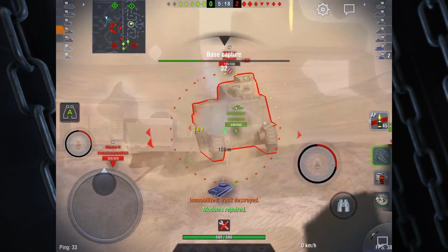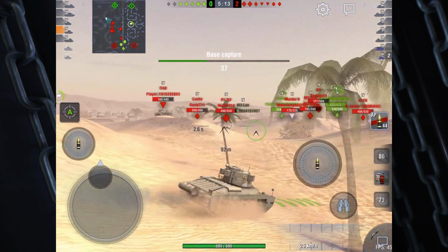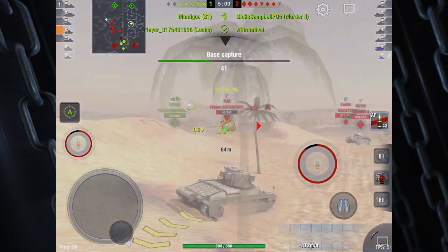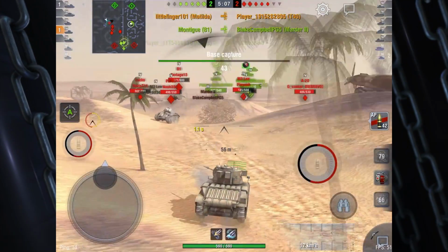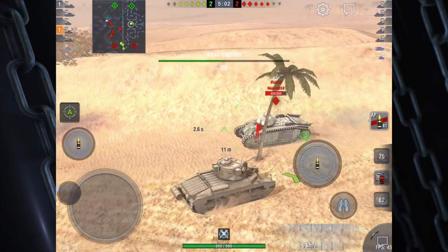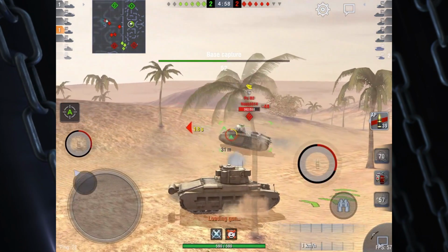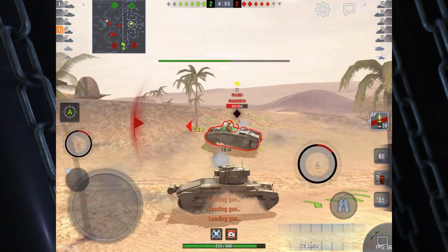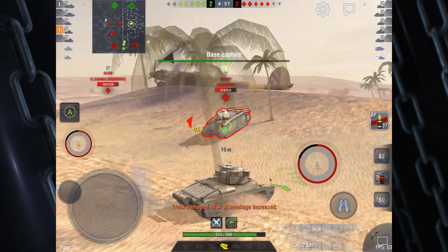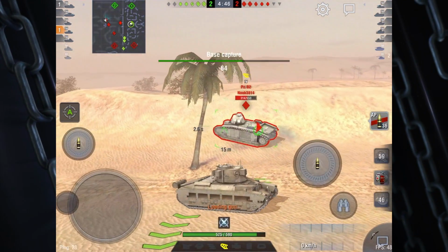Got my track shot. Now M3 should be able to penetrate. He must have just hit a bad shot there. T40. We'll go ahead and finish him off. And not much I can do here. The B2 is a lot more mobile, faster tank. Just trying to continue to turn and give different angles, not letting anybody get that 90-degree shot.